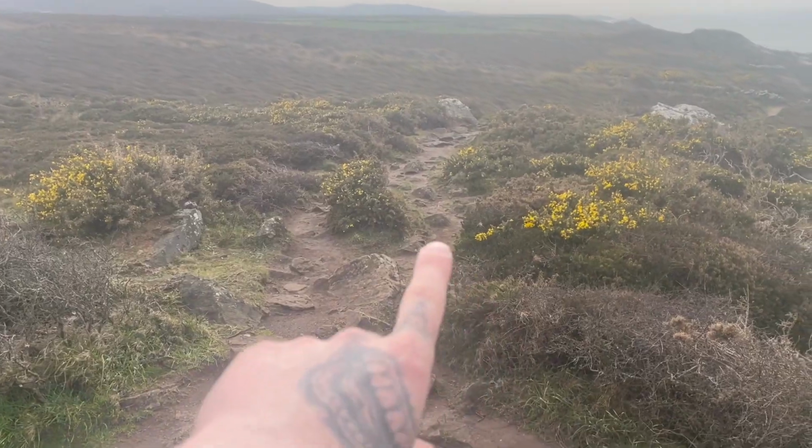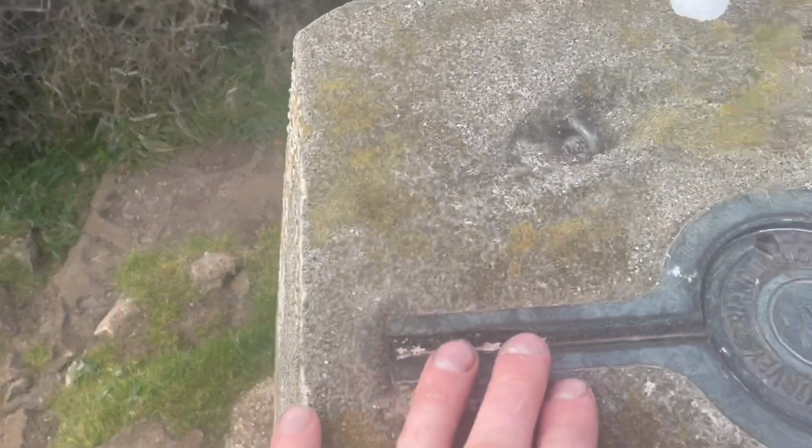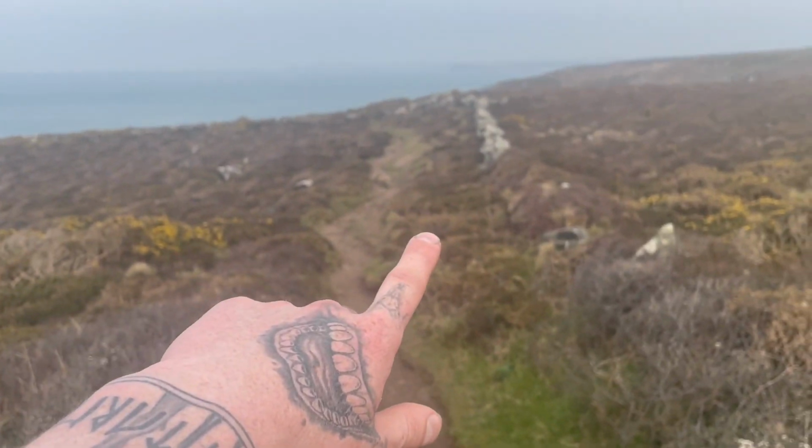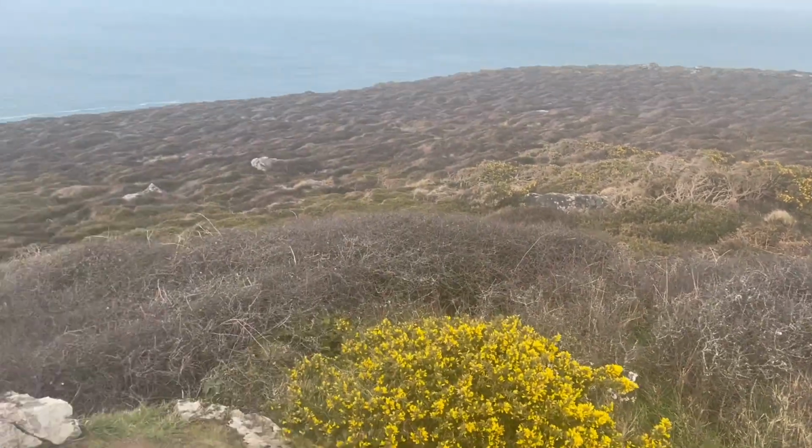You can see the trail goes off down here. This is the way back to St Ives if you wanted to go back now. Lovely views.